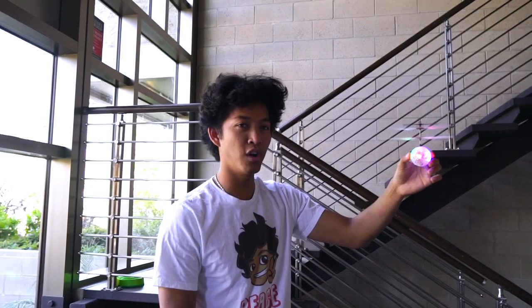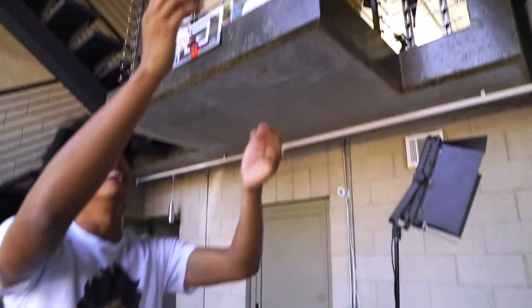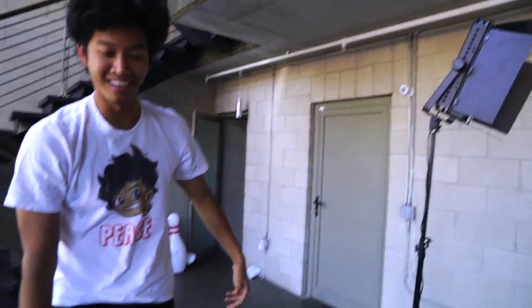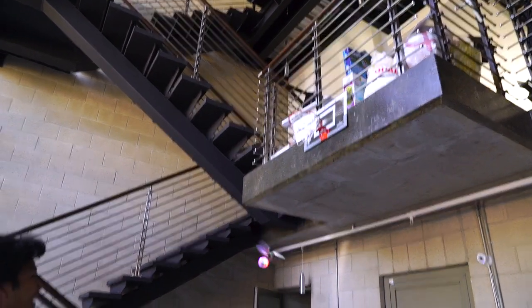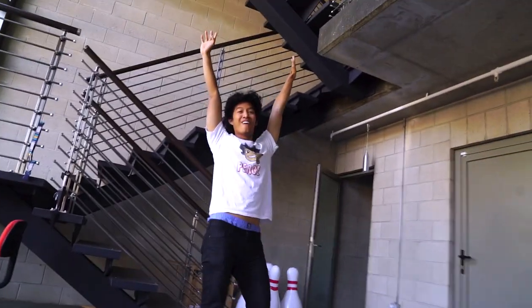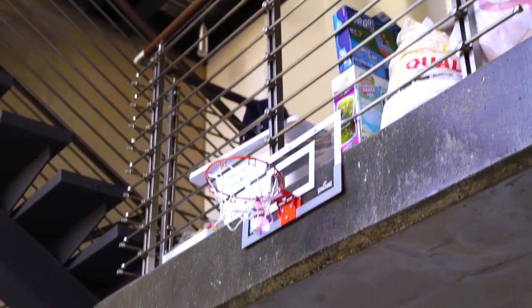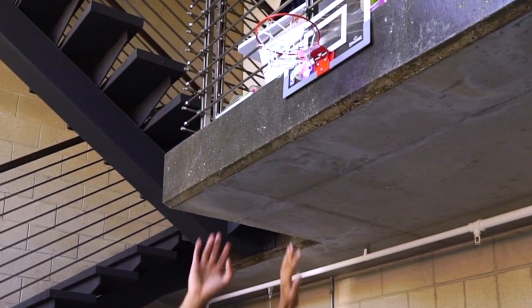All right, this is the hoverboard basketball hoop shot. Here we go. Oh, that went that way. Oh god. Oh, I almost did it. Woo! And I made it. Yeah, hoop shot. Now I gotta get it down somehow. Oh man. I wonder if this whirly ball can make this cup fly.